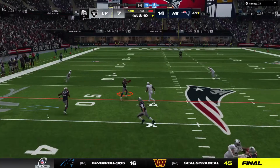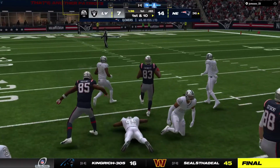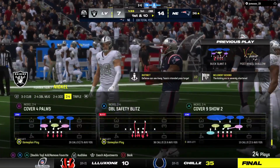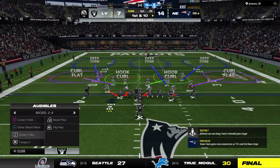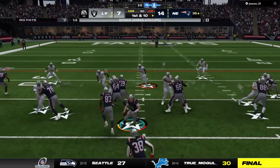They'll look to throw here. Out left, he's got it to Everett. And they'll get this right past midfield before being stopped just before the 35. The catch and run, good for 24 yards. So here's a 1st and 10 now in Raider territory at the 36.